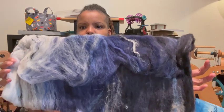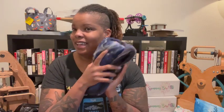So this is Rambouillet. And then when I went to order that, they had this on the website. Sorry, I wrapped it up so dog hair wouldn't get in it. And this is Targi, Gotland Farm, Shetland Farm, Flax, Tussah Silk, and Sari Silk. And this is Winter Moon. Isn't that pretty? Not going to touch this till I figure out how I want to spin it. But I had to, so I bought that. Fiber bag.